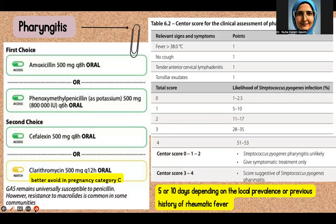Pharyngitis. For pharyngitis, we must know whether it is viral or bacterial. We will use a specific Centor score for clinical assessment of pharyngitis. If we have fever, we give 1 point. No cough, 1 point. Tender anterior cervical lymphadenitis, 1 point. Tonsillar exudate, 1 point. So, if the Centor score is 0 to 1, this is unlikely to be bacterial, so only give symptomatic treatment. While if it is 3 and above, this is suggestive of Streptococcus pyogenes and it is better to give antibiotic.